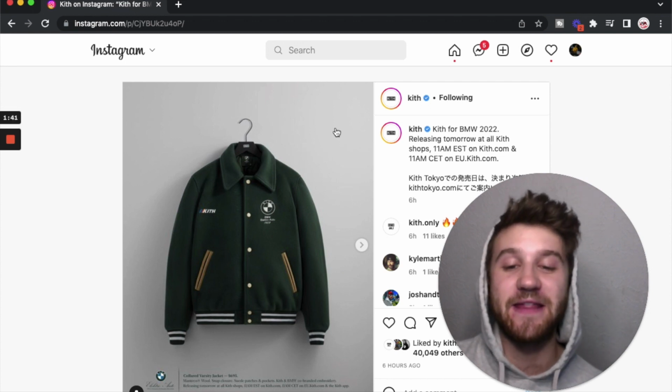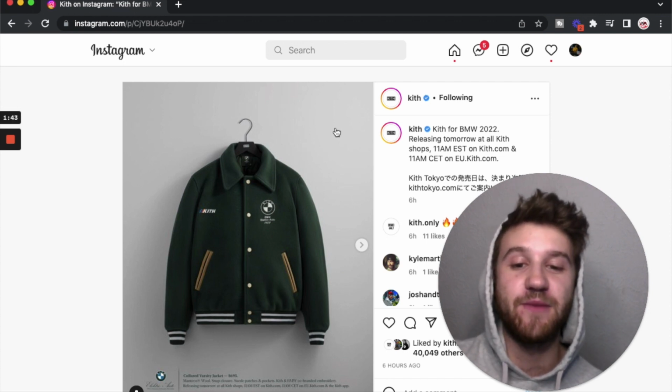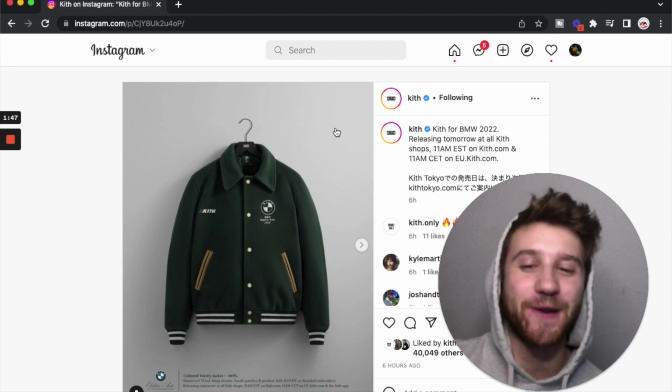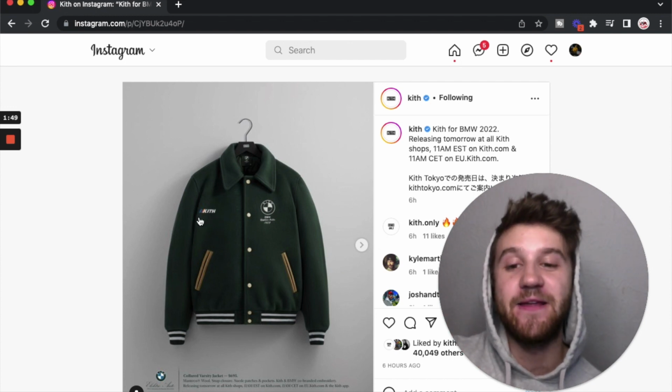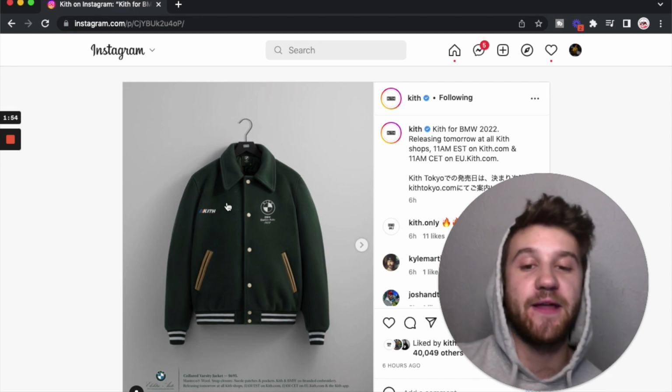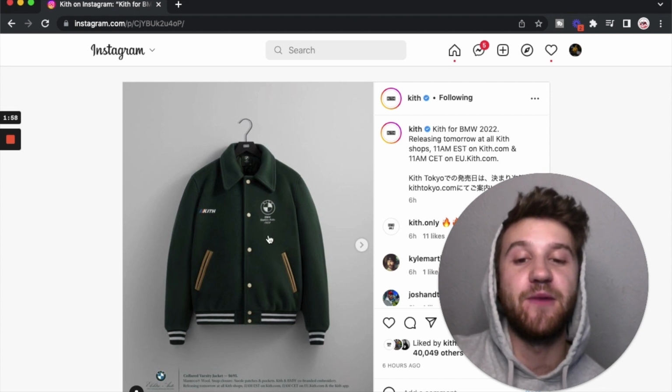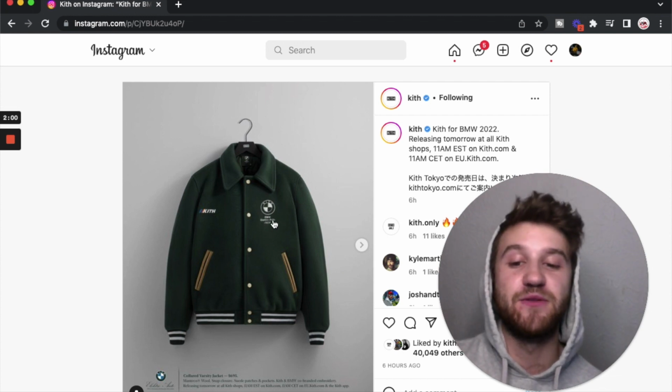And I think Kith did a really good job incorporating the BMW logos into this piece without making it overly corny. As you guys can see here, they've got the little BMW stripes next to the Kith logo on the right chest, and then on the left chest they do have the BMW logo, where instead of BMW it says Kith above it. And yeah, I thought this piece was just really nice.